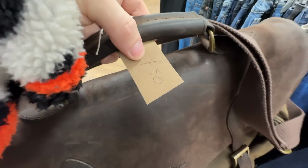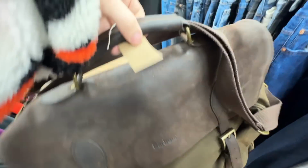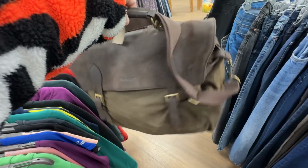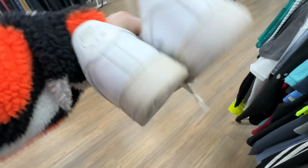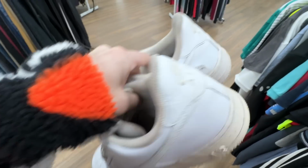Oh, that's a shame, that's 50 quid. A nice Barbour wax cotton bag, but for 50 quid. Probably looking at about 75, 80 quid on that. So yeah, just not enough meat on the bone. Something we don't do well at all with anymore is Nike Air Force Ones, a tenner. Yeah, I'm gonna put them back. Yeah, the market on Air Force Ones, I've been battered.